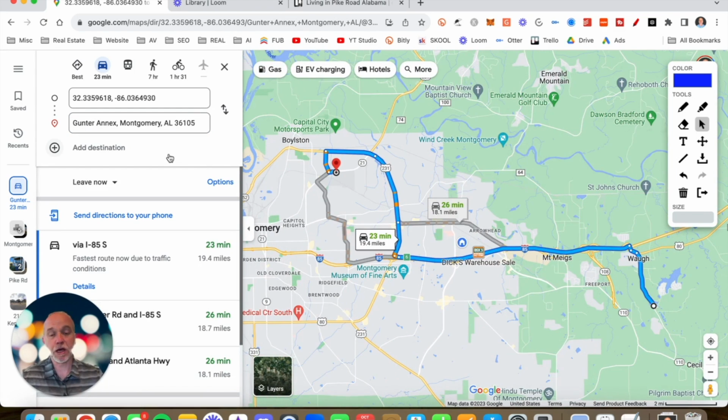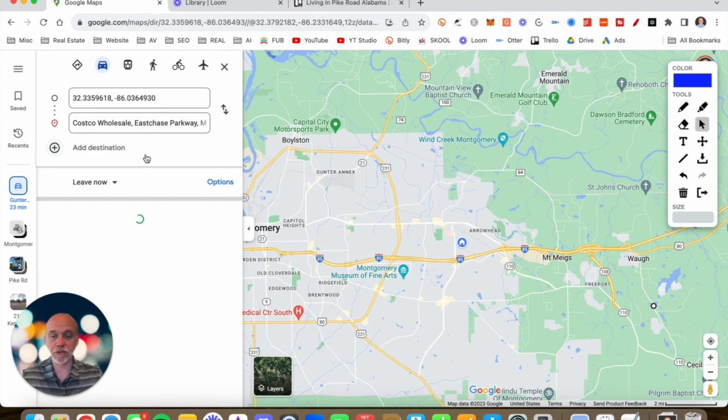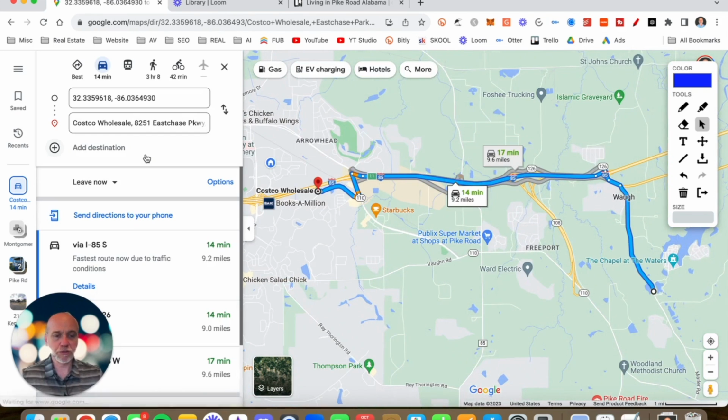23 minutes to Gunter. And then one of the things that we forgot to throw in is your shopping. So let's go. Costco's kind of the center point of East Chase, so I always use Costco as a reference. So in order to go do some shopping, 14 minutes to Costco, so a 30-minute trip there and back.